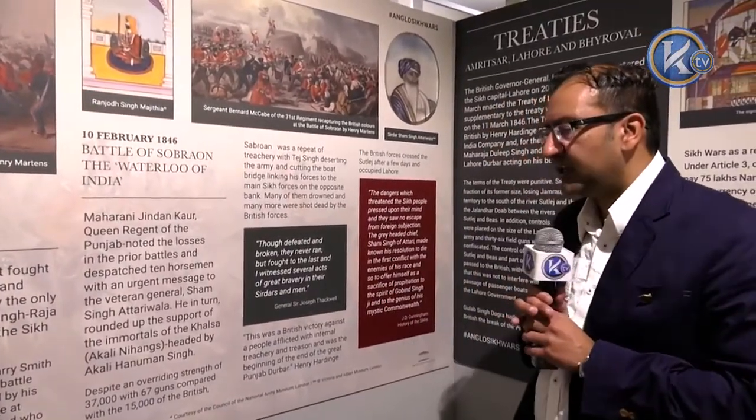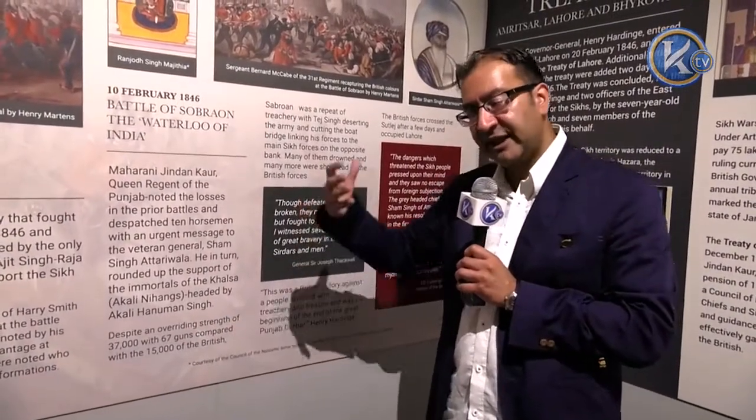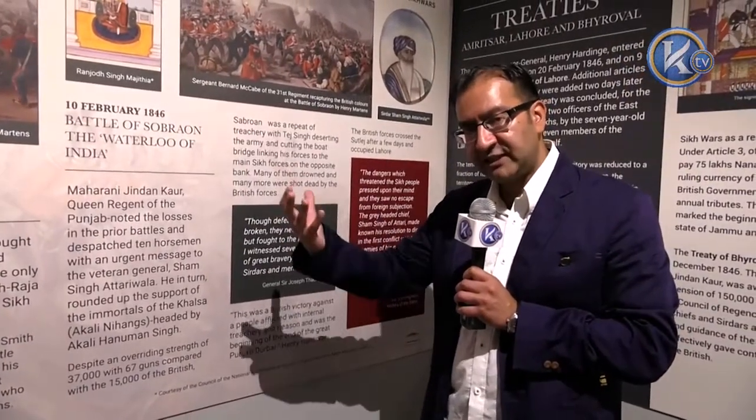He was also in line with other Nihang Singhs, headed by Akali Hanuman Singh, who was very courageous. He actually left the battlefield, but he was chased down by the British, and he was Shaheed later on at Sohana in Chandigarh.